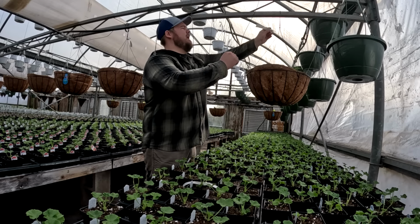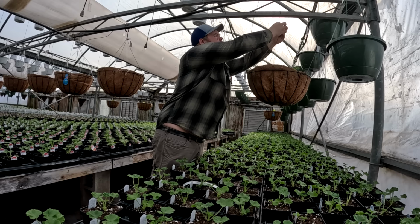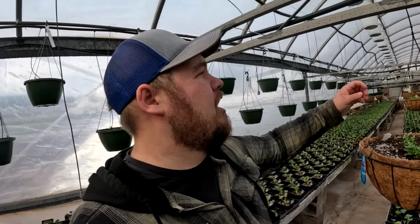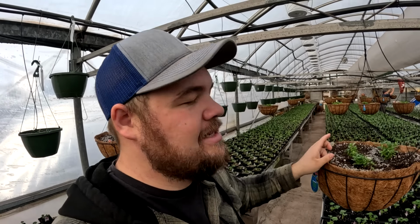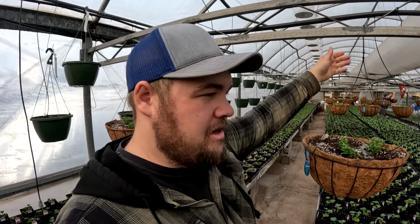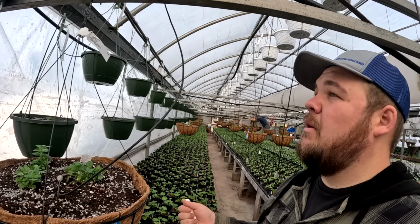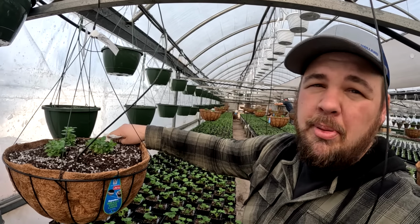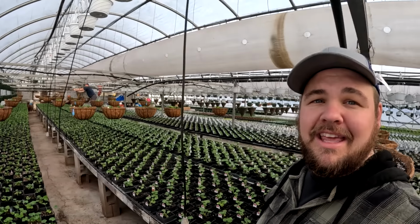For now, we're working on tagging each one of these baskets. Now, these baskets are called cocoa liners, from the cocoa liner that we have in them. We just like to put a tag on top with the price and with the basic information. So if someone picks up this basket, say for their mother or for somebody else, they can look at the tag and know, okay, this is what I have to do. And what we also do is we put another tag in the pot itself with more plant information so that the customers can take care of each individual pot that they get.